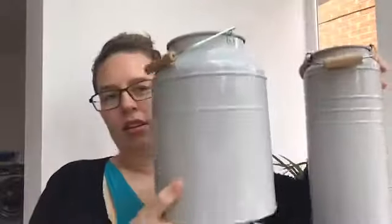And then I also got like a milk churny thing. So there's 2 in there. So one's larger. And then this one was the one I really liked. So this is a smaller one, but I'm going to do some, yeah, you do need to go to IKEA.